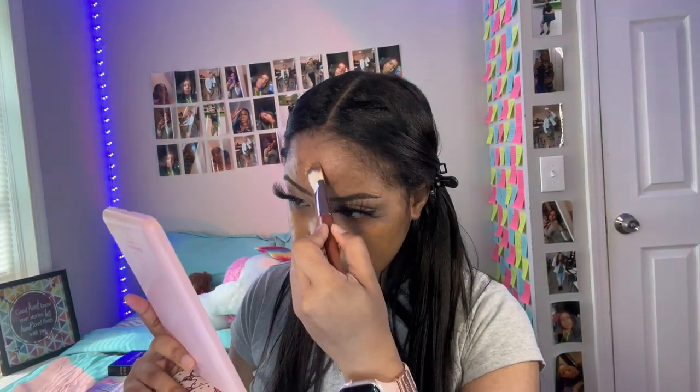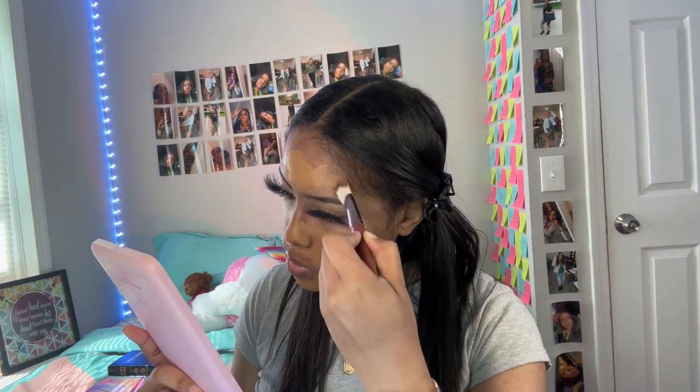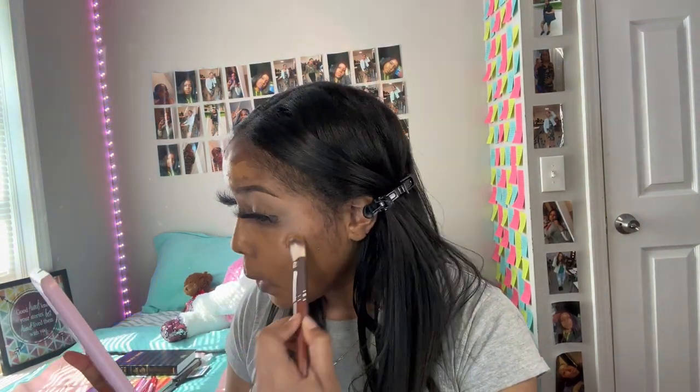Yeah. Face might look like a little mud face, but we just gonna move around it. We just gonna move around this in a very smooth fashion. I look like a mud face right now, but it's okay, because when we blend this out, we not gonna be looking like that no more. So y'all just wait to the end result. Trust the process. Just trust the process, y'all.